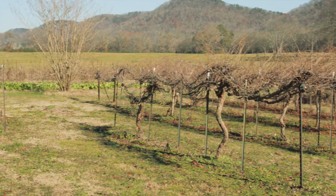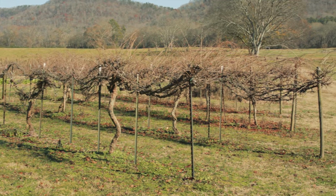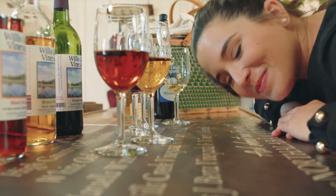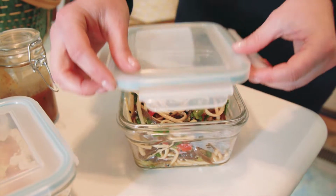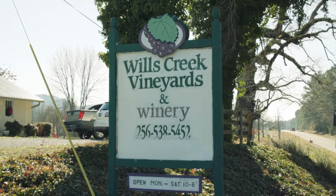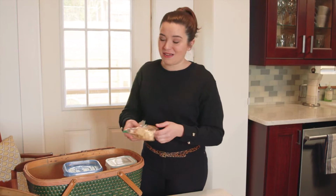I've been to wineries all over the world and have passed an introductory level sommelier exam, but I don't really know that much about Alabama wine. Muscadine wine is really popular here in the South, and it's a sweeter style wine. I'm packing some spicy picnic foods to take with me to the local winery to learn more about Muscadine wine. Let's hit the road and get to tasting.